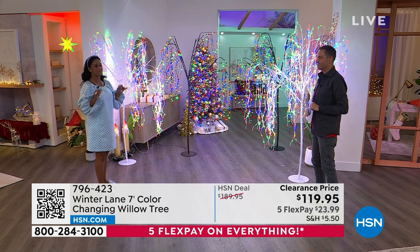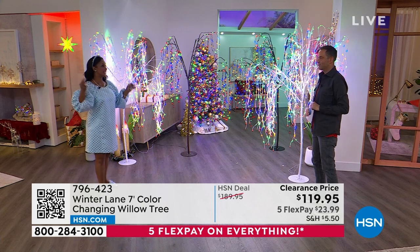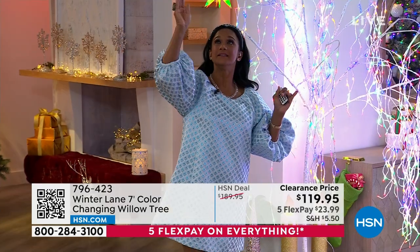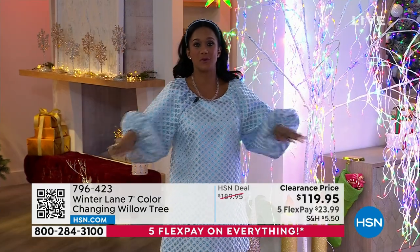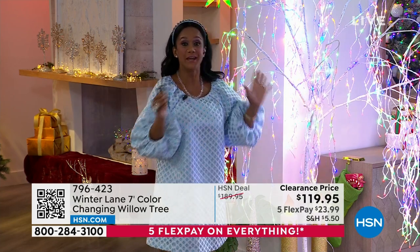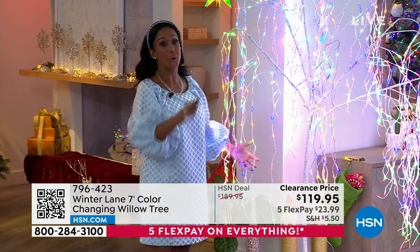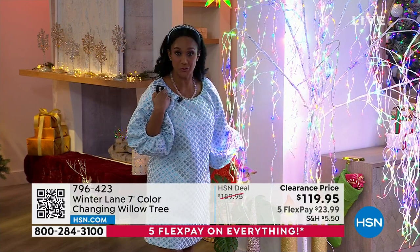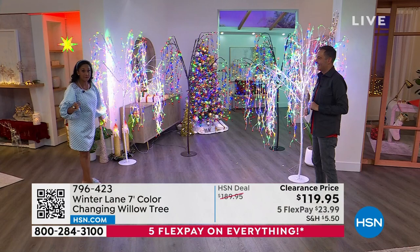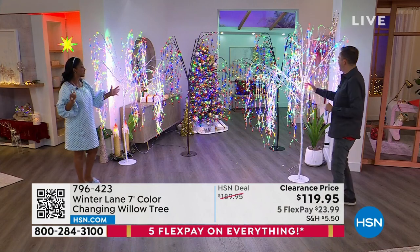They have saved me because I have a couple of rooms in our home that really needed a little extra light. We didn't put the high hats in, you know, the ceiling lights, and I didn't necessarily want more tables with lamps. So this is a very fun, unique way to bring lighting into your home, not just for the season. My willow tree is in my family room year round. Before that, I had it in the living room year round. That's how cute and precious I think these are.